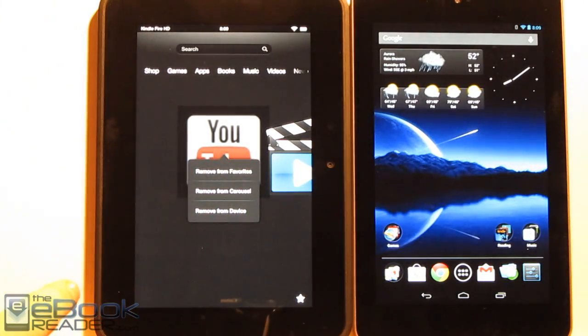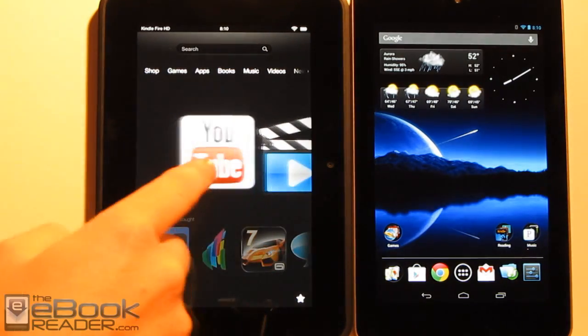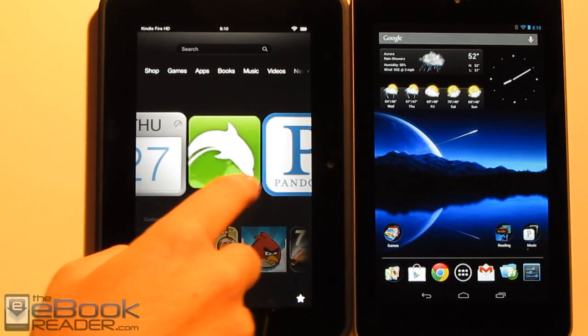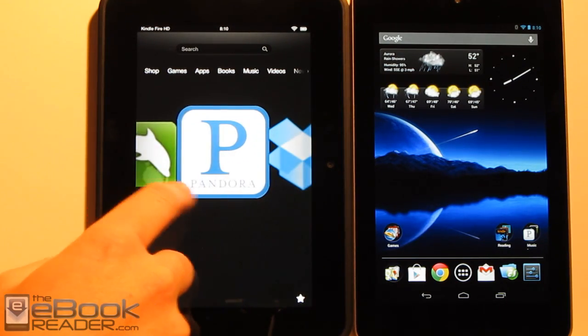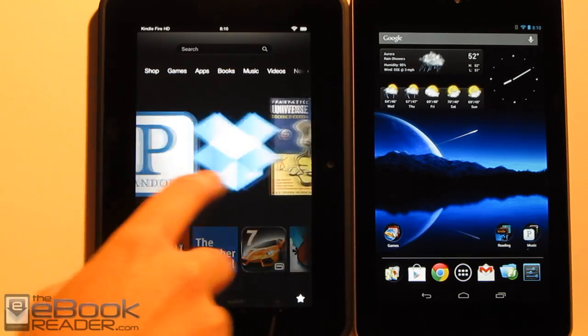It doesn't come with the Kindle, and it's not optimized for a screen this big, so it's all pixelated. It doesn't look good. So that's what happens when you side-load apps. They're all pixelated. They don't look the same as the ones you get from Amazon. Those are really crisp and clear, and you get the recommendations down here.